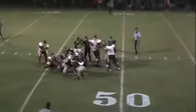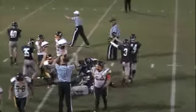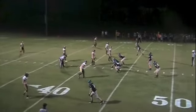Falcons! And it's another fumble. That ball's on the ground. And the Falcons have recovered! Let's go! Let's go!